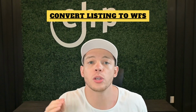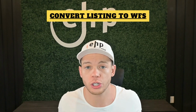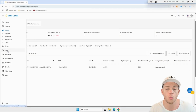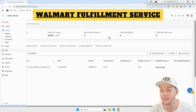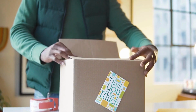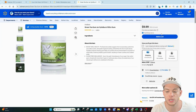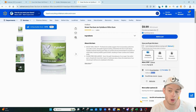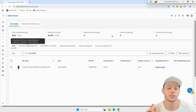But step number one is to convert your listing to WFS. That's going to improve your shipping speed and it's going to greatly increase your chances of winning the buy box by a lot. So WFS is Walmart Fulfillment Service. It's similar to Amazon FBA. So all you have to do is convert your listing to WFS, ship your items directly to Walmart, and then your listing is going to look similar to this one, where it says it's sold by you, but it's fulfilled by Walmart. And again, you can see that they're winning the buy box, right? So that's pretty much my first tip.